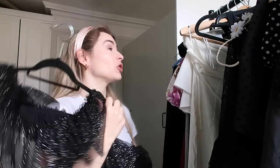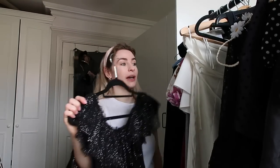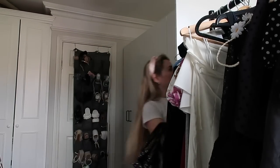Should I put stuff like this in a storage container at the top of my wardrobe, pull it out when I need it rather than just have it in there all the time? Let me know what you think. Put it in the wardrobe for now, just so we can see how much room we've got.